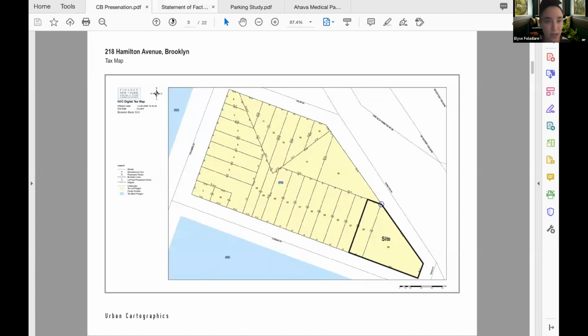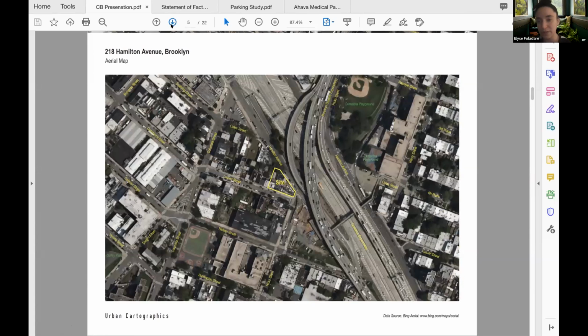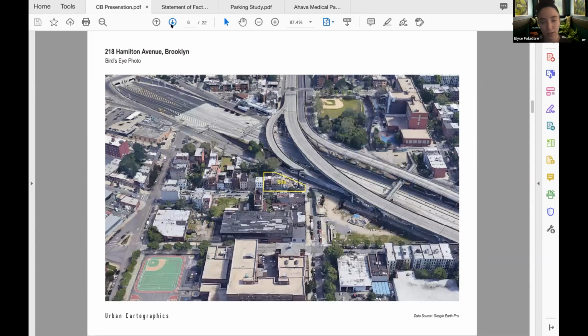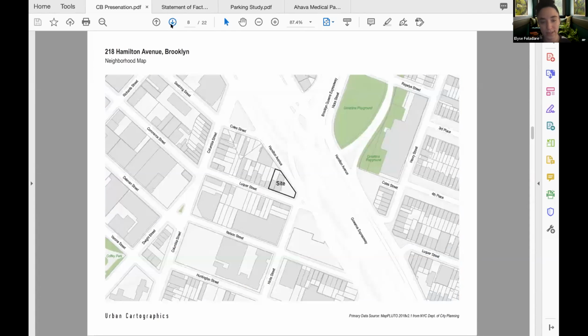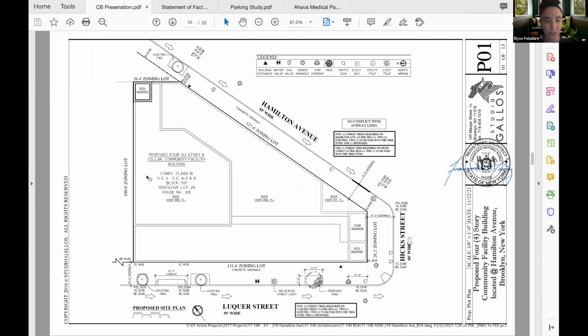So you can see where it is. Okay, and you can see here, it currently has a warehouse and a residential building on the lot. And this isn't a use variance, so it is a permitted use. We're just asking for a parking waiver. You can see where it is, a lot of those. And then you can see here that it'll be a 4-story with a cellar community facility building.